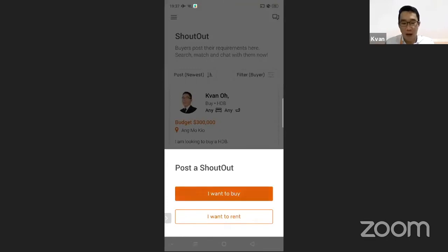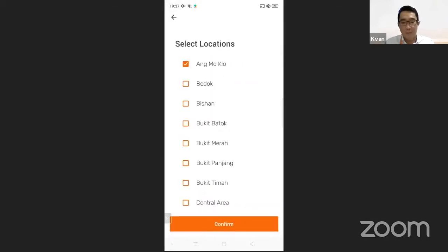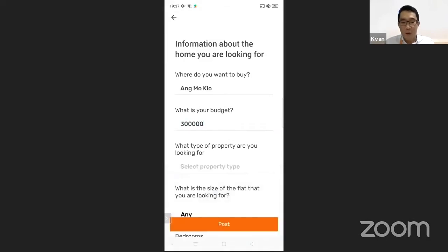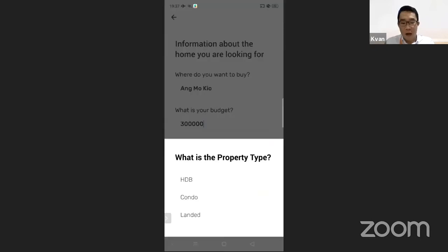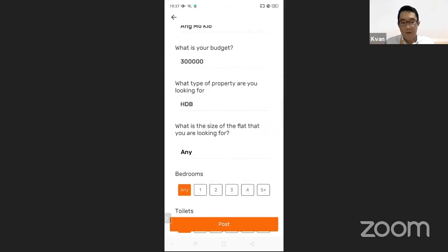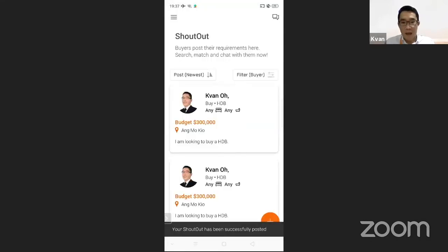Next, choose I want to buy. Enter the location that you wish to buy, followed by the budget that you have. Type of property are you looking for? For this, we are looking for HDB. And even the sizes and how many bedrooms you can indicate. Just click post, and then owners who have matching units will connect with you.